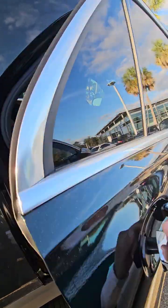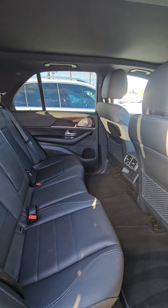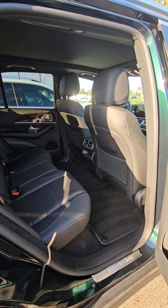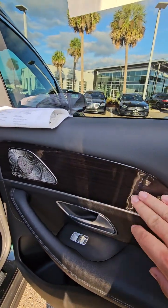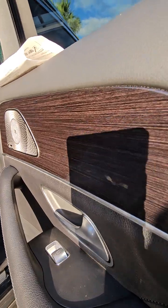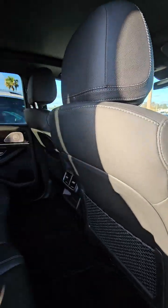Let's check out the back row. Now the other one had that darker interior as well, like the black. This one though has a little bit different wood grain. So as you can see, this one has a little bit more of a glossy wood grain. Let me get out of the way of the light here. So a little bit different on the wood grain trim here.